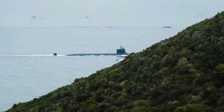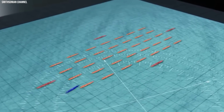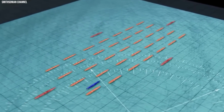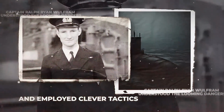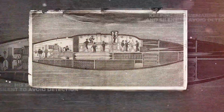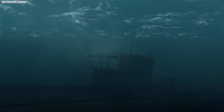As U-864 ventured northward, the stakes grew higher in this strategic game. The submarine's path was riddled with danger as it navigated waters closely watched by the Allies. Captain Wolfram understood the looming dangers and employed clever tactics, keeping his submarine deep and silent to avoid detection. However, little did Wolfram know that a significant flaw lurked within his vessel, a noisy engine that would ultimately betray its presence. In the morning, the sound experts aboard the Venturer detected propeller noise.